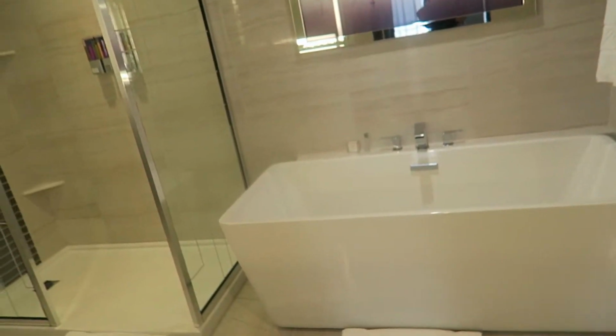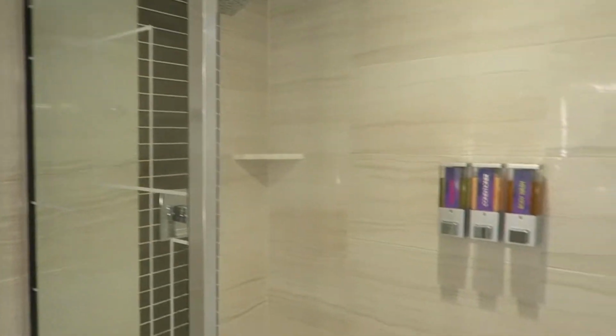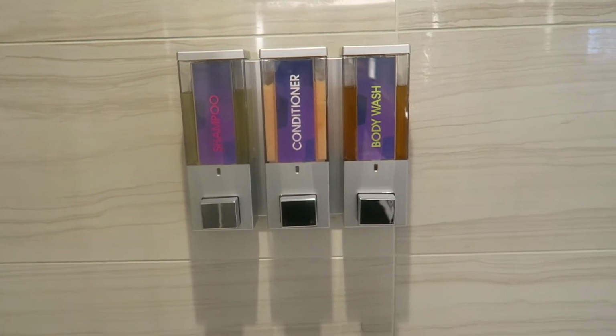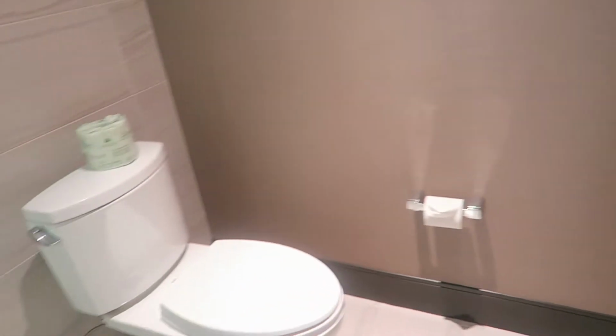Closet space, and we got another one over there. Wow, this is nice. A little seating area over here. Y'all, check out the bathroom. 2 sinks. Beautiful tub. Shower. This is so fancy. You got the shampoo, conditioner, body wash. Nice little shower. Got towels. Another sink. Beautiful mirror. And then you have the toilet over here.